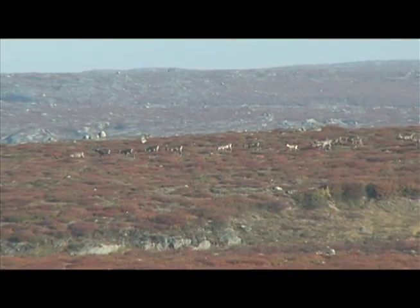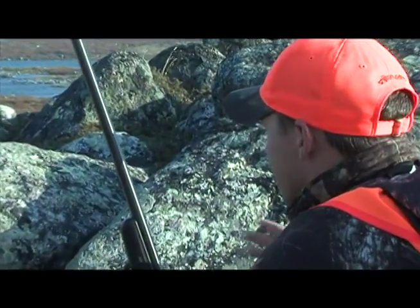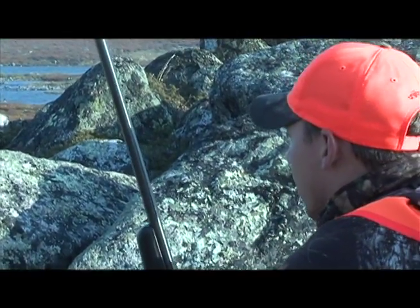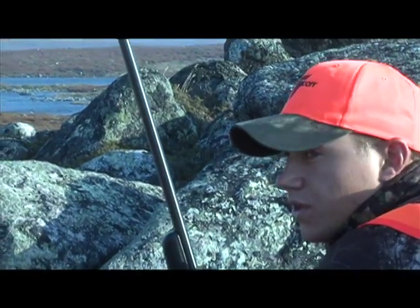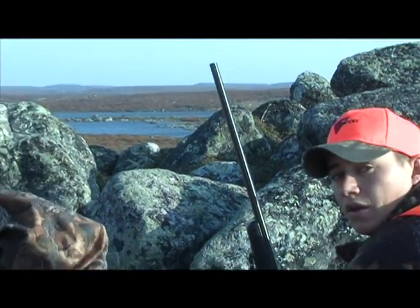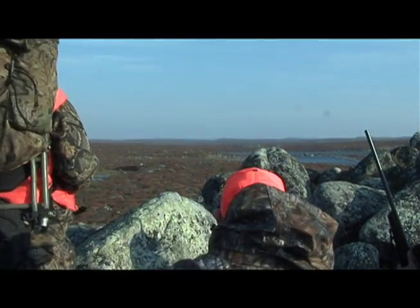Pretty much today is probably going to be a lot of hiking, a lot of running and gunning, like we like to call it back home, because they may take a different path than they've been taking usually through their migration. But we've seen a lot of herds already, and we're just going to do a lot of walking, a lot of moving, trying to get set up and see if we can get in the right position. I think we're about to roll out.